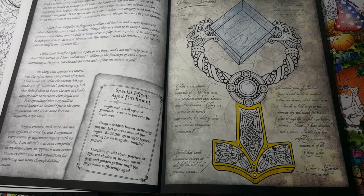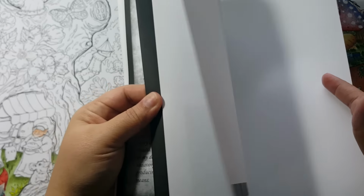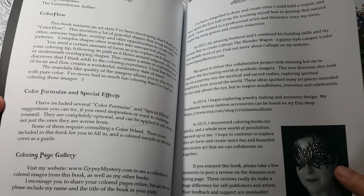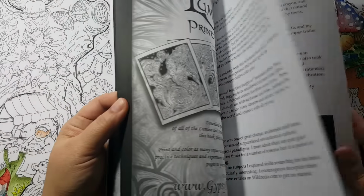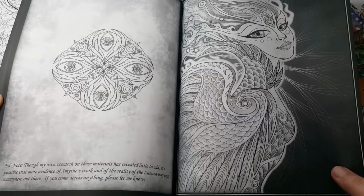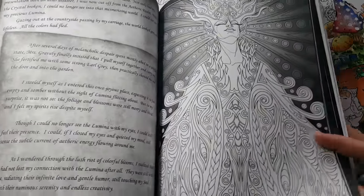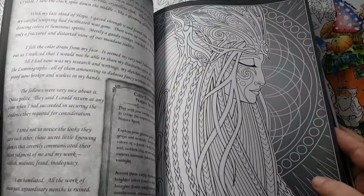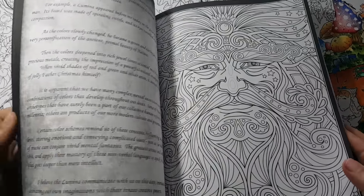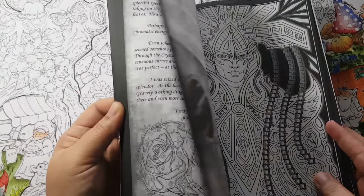Excuse me, I'm a little hoarse today, but I'm going to go ahead and go through, and I highly advise that you read everything in this book, including the stuff on the back. There's a lot of really good tips and things that you should know that go with this book. But right now I'm just going to do a small flip through for you guys so that you can see what kind of artwork to expect. She really is a wonderful artist. I really like her books, and I haven't had a lot of time to color in this one.